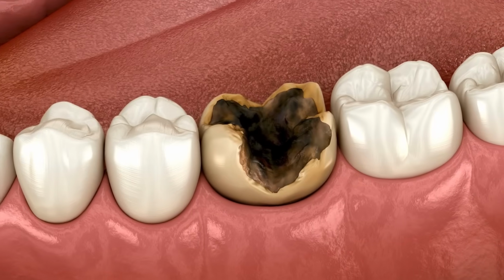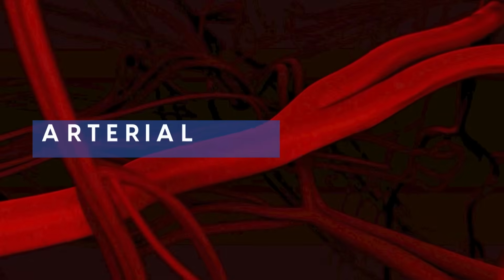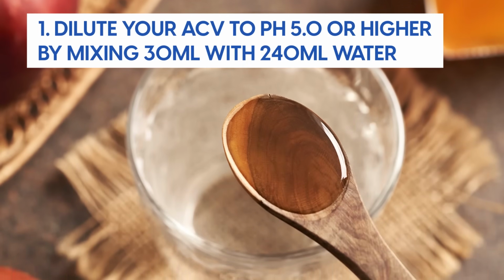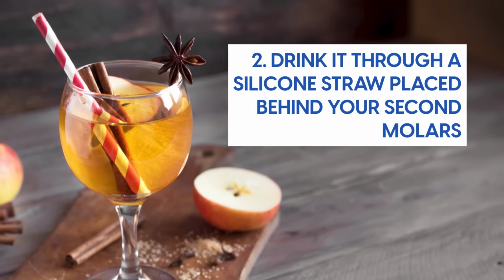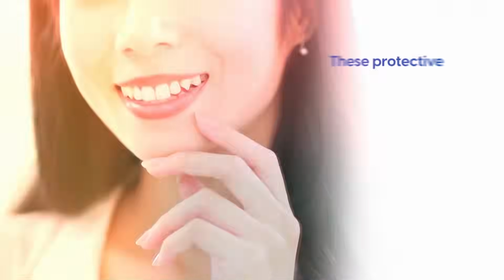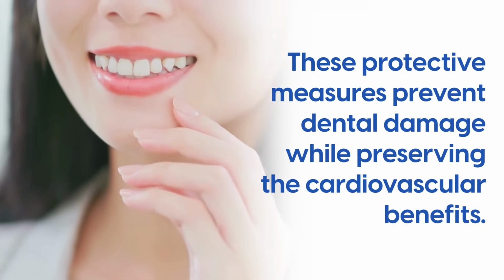The oral bacteria that proliferate in damaged teeth can enter your bloodstream and contribute to arterial inflammation. The solution involves 3 steps. 1. Dilute your ACV to pH 5.0 or higher by mixing 30 milliliters with 240 milliliters water. 2. Drink it through a silicone straw placed behind your second molars. And 3. Rinse with water afterward. These protective measures prevent dental damage while preserving the cardiovascular benefits.